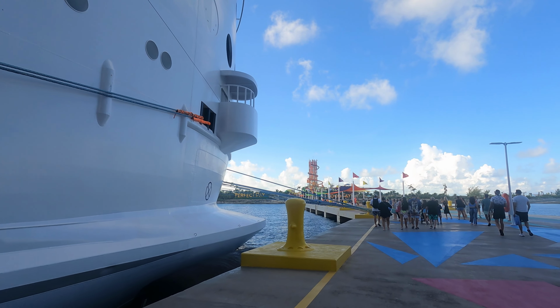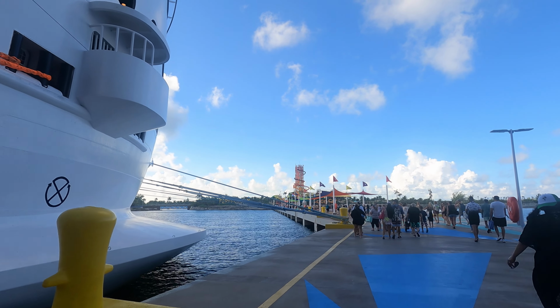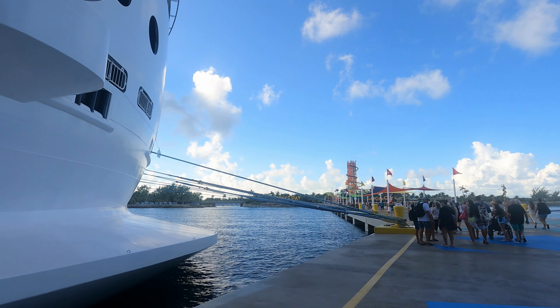The one Dawson wants. It's like the tallest slide in North America or something. Okay, just text me. All right, we just arrived at Coco Cay.